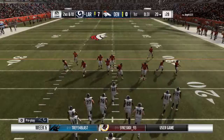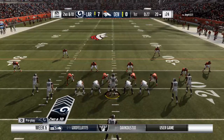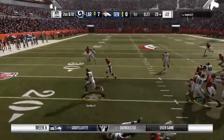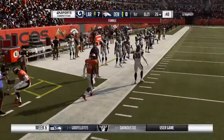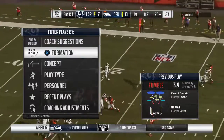Final 30 seconds of this first quarter, and it's been a quarter dominated by the guys with the football. Now on second down, this is Gurley. And Gurley here fumbled it. Gurley fumbles the football. It's loose. But this will fortunately wind up out of bounds.